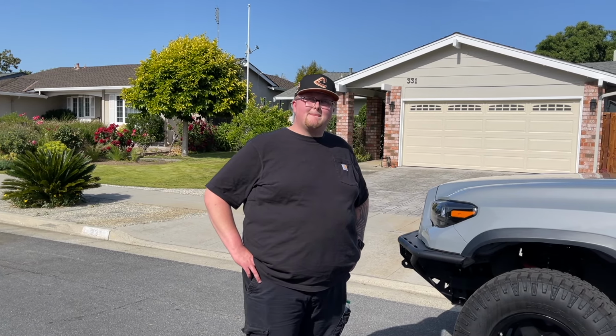Yep, they do great work, and the beauty of it is you order your diffs, they send you the ones you want, you pull yours, and you send those back to satisfy the core, and your rig is down only for how long it takes you to pull out yours. Wow. So that's a good way to go. They charge you the core charge, and as soon as you send your differentials back, they give you back your money for the cores.